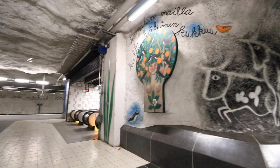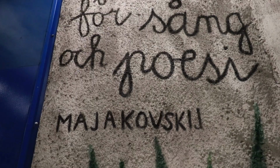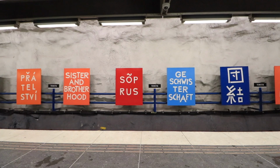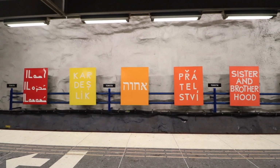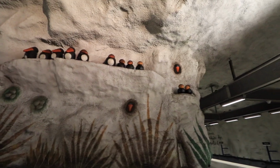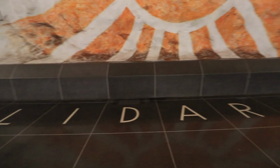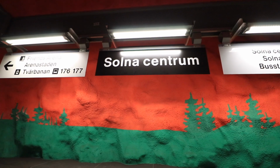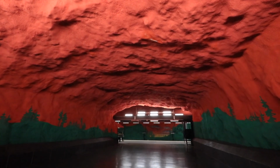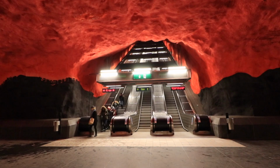Tensta. This station is dedicated to solidarity. Here are Mayakovsky's writings and the word solidarity written in different languages. Looks pretty cool. And finally, Solna Centrum. This is one of the most recognizable stations among the rest.